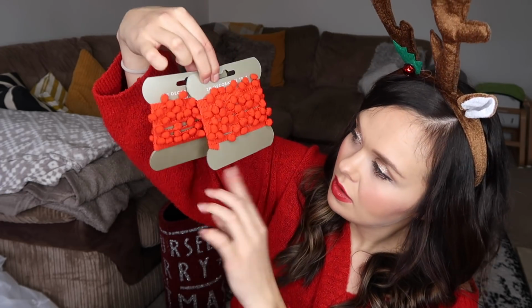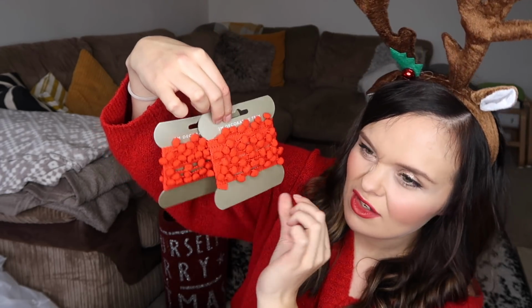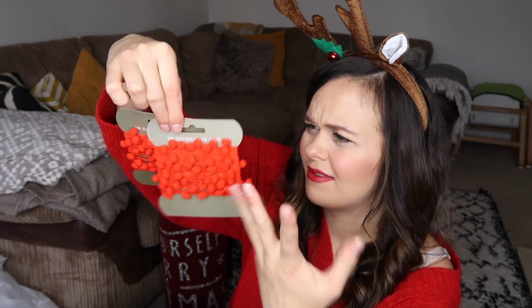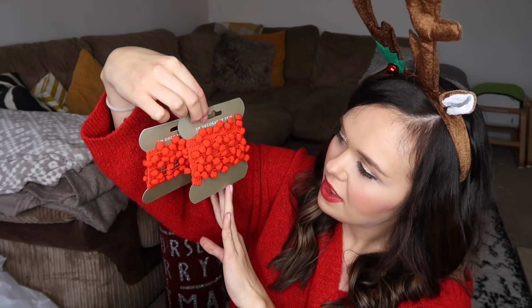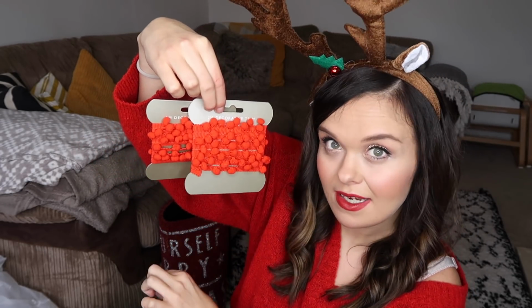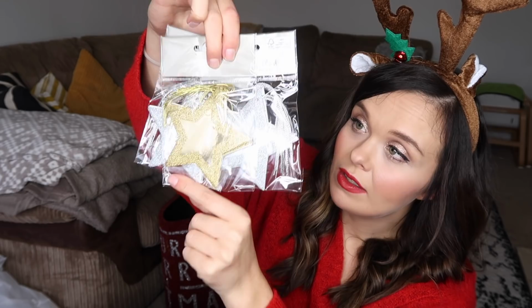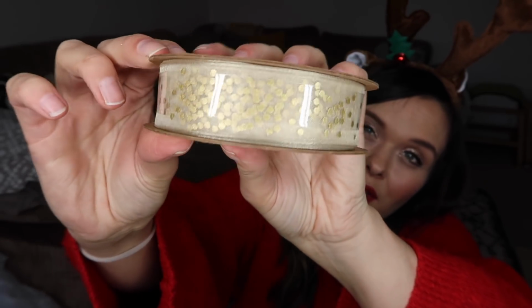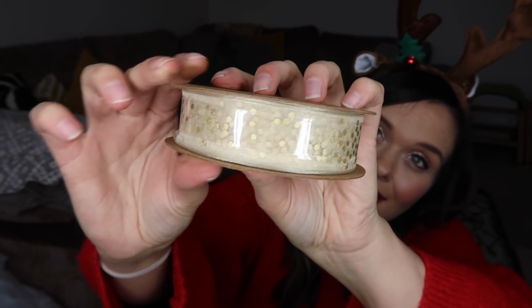Then to go with that, I got some little pom-pom wrapping thread to do bows with and whatever, I forget what it's called, but that was really cute and again matched that set. And then I got some silver and gold star gift tags, and then this gorgeous gold ribbon I thought would be really pretty as well.